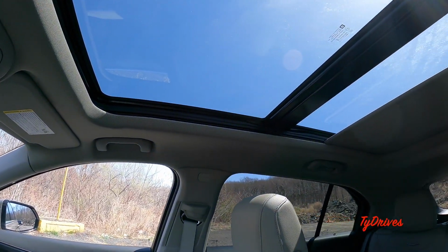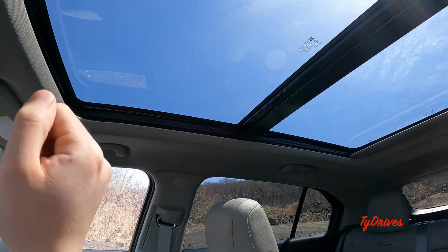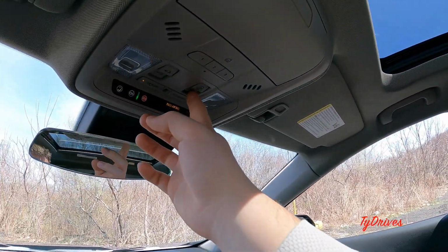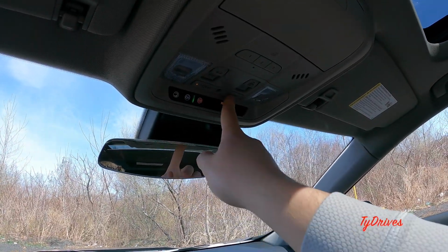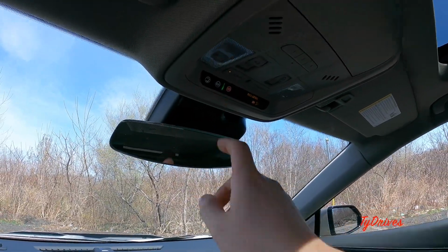It will kind of open. You have 2 separate panes of glass. The front pane will open with the opposite button, and the rear pane is fixed, but very nice once it's opened up. Lets lots of light in and whatnot. We have some more lighting controls up here, and as well as your OnStar and SOS buttons.